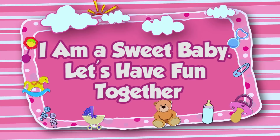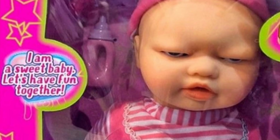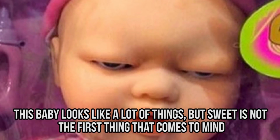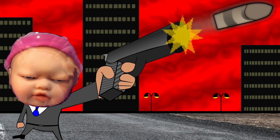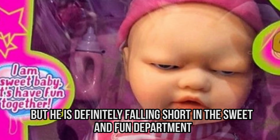So creepy. I am a sweet baby. Let's have fun together. We love the fact that the package says the phrase, I am a sweet baby, let's have fun together. This baby looks like a lot of things, but sweet is not the first thing that comes to mind. This baby looks like he might steal your car, rob your house, and run a local money laundering ring out of the basement. But he's definitely falling short in the sweet and fun department.